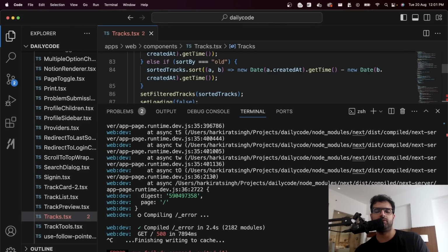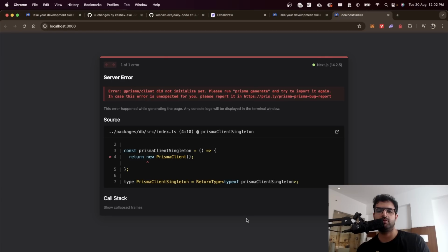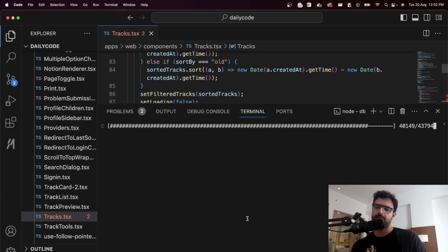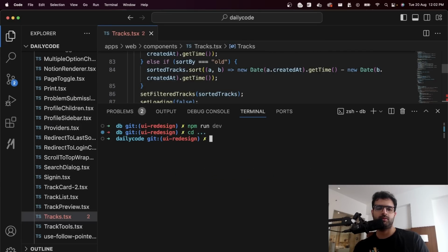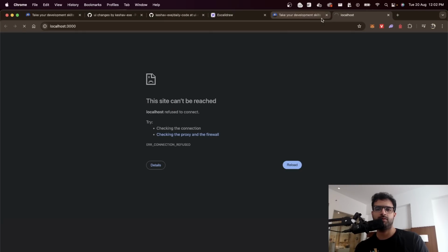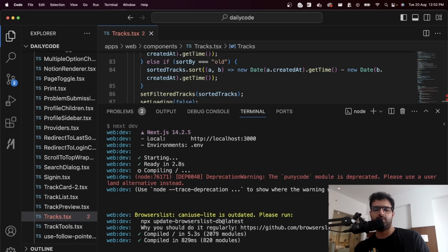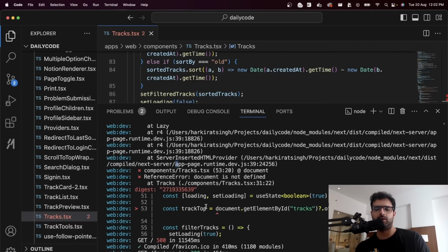Client not yet initialized. npx prisma generate. It's taking a long time. Again, the .env here points to my, yeah, I already see.